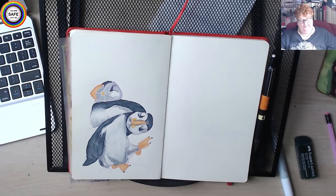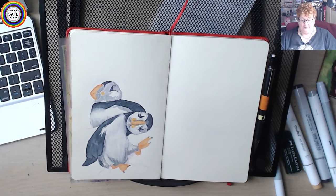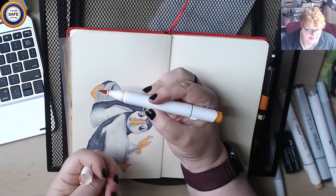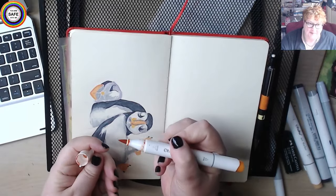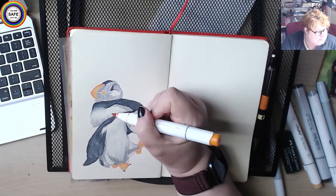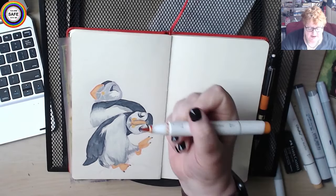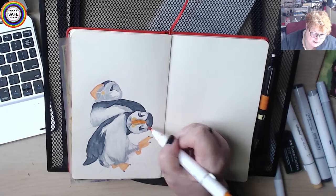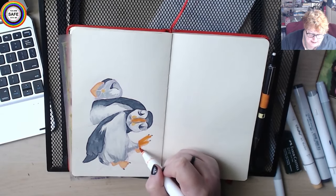Okay, let's get some contrast on these. Oh, I need to clean my markers. This happens a lot. The one thing I don't like about markers is it gets everywhere. I think it's where I pull them out and they touch the sides or something. I don't know. Give them a nice strong orange contrast for his little leggies and feets.